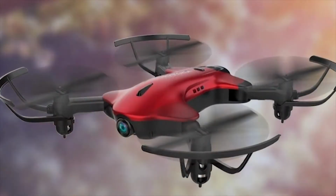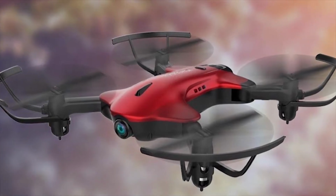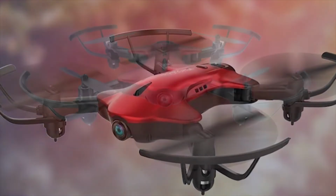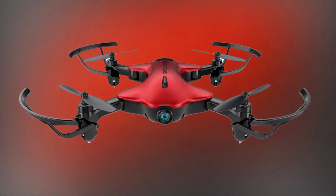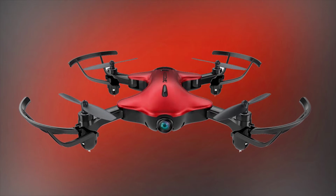You can even take videos while it's rotating. Also, the 3 speed modes make this suitable for beginners, intermediates, and experts. You could even try switching different speed modes when the drone is in flight for more fun.